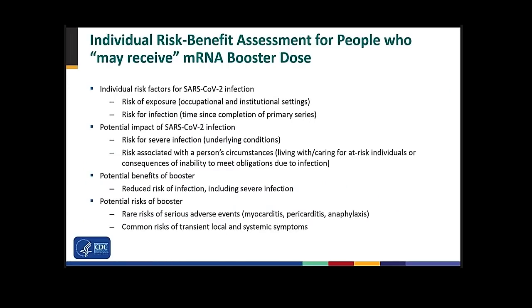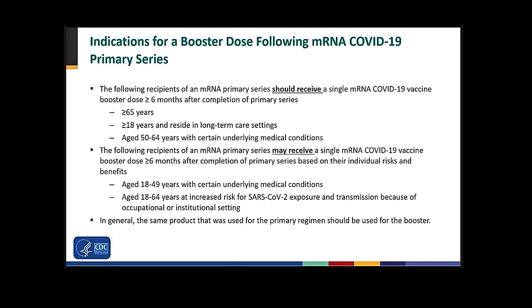This came up also with the previous Pfizer recommendations. And then I just want to really re-echo Dr. Long's comment. So when you see here, the risk associated with a person's circumstances, living with or caring for at-risk individuals, if you go to the previous slide, can you go to the previous slide? Age 18 to 64 at increased risk for SARS-CoV-2 exposure and transmission because of occupational or institutional setting. That really, I don't think that covers that. And I think it should be included in there.